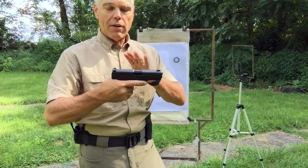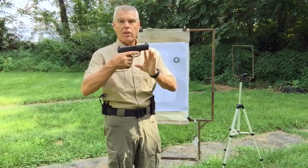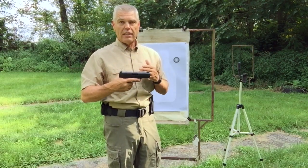You don't see that too often with a striker-fired pistol, and that is a characteristic of both the Smith & Wesson SW99 and also the Walther P99.